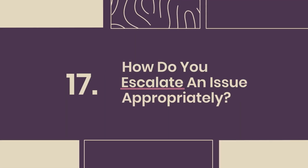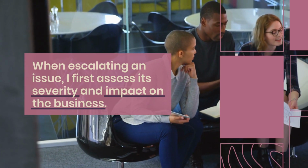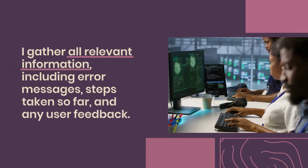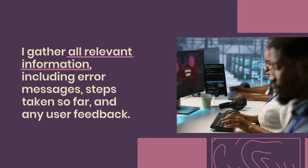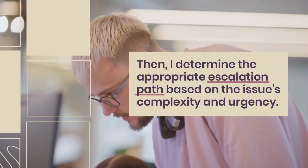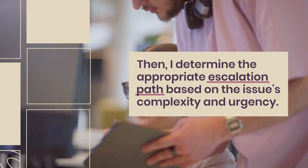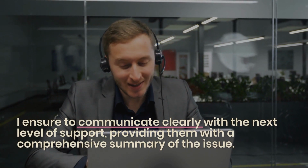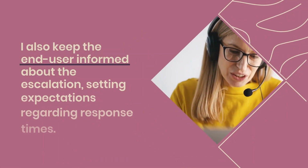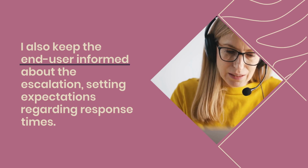17. How do you escalate an issue appropriately? When escalating an issue, I first assess its severity and impact on the business. I gather all relevant information, including error messages, steps taken so far, and any user feedback. Then, I determine the appropriate escalation path based on the issue's complexity and urgency. I ensure to communicate clearly with the next level of support, providing them with a comprehensive summary of the issue. I also keep the end user informed about the escalation, setting expectations regarding response times.